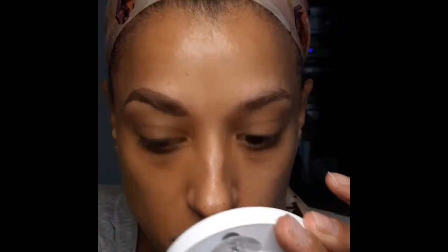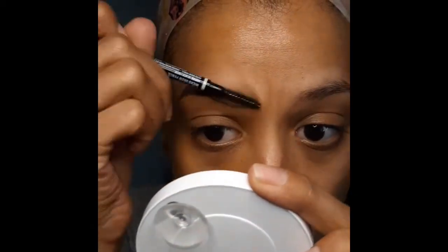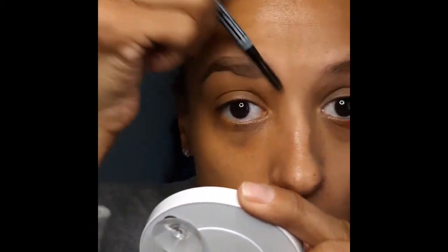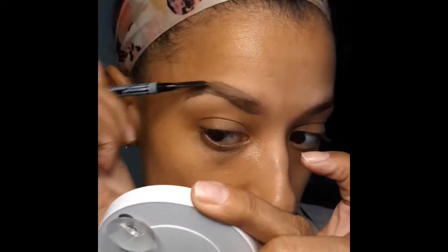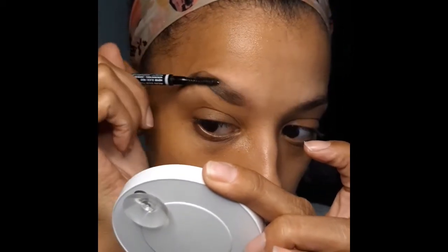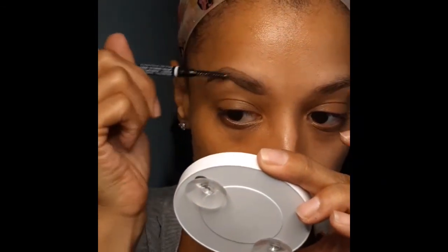So now I'm just going to take this spoolie part and rough it up a bit over here so it looks a little more natural. Then I'm just going to comb my hairs where I want them to go. And don't worry about these lines being so defined. It'll all blend out really well after you put concealer and stuff. So now that's this brow. Let's go over to this one.